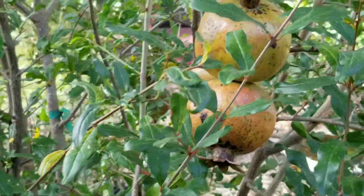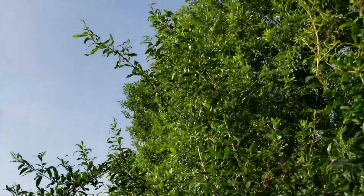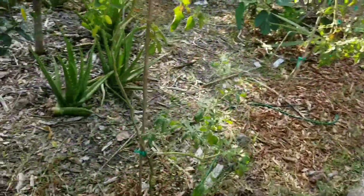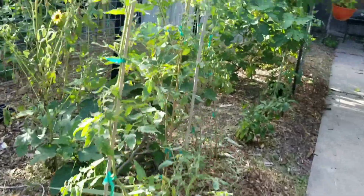And the pomegranates are starting to turn pink already. Wow, these pomegranates grew fast. These pomegranate shrubs or trees, whatever you want to call them. It's beautiful. But overall, everything is looking fine despite the heat. Even the tomatoes, which is pretty surprising.